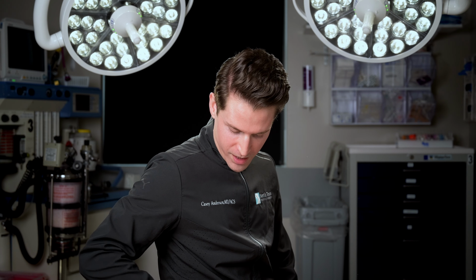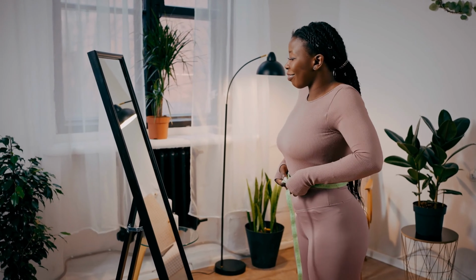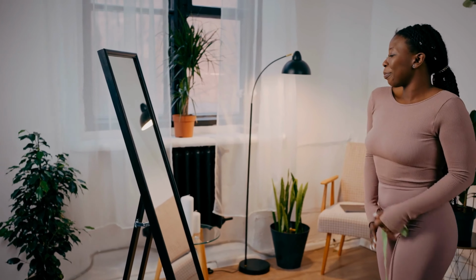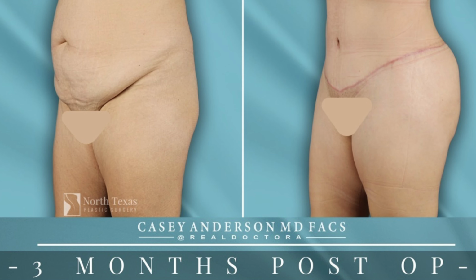So the extended tummy tuck can help if you've got skin extending past your hip. That's gonna allow me to get such a better waist. We're talking about a longer incision. I get it, you don't want a longer incision, but we're talking about this much more to give you such a better result. It's such a beautiful procedure. I love doing it. It helps so much.